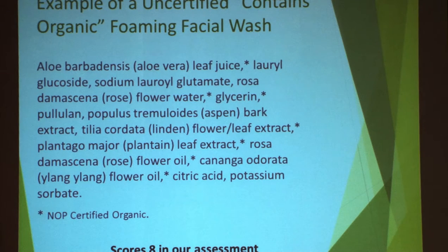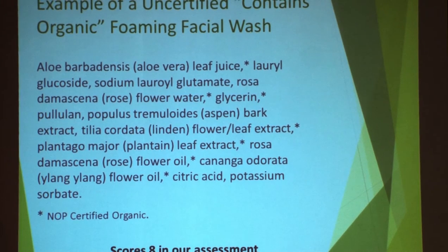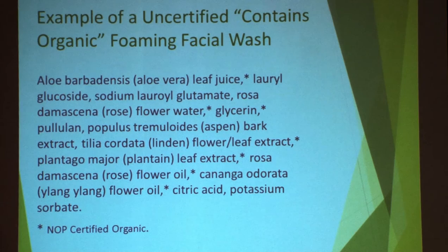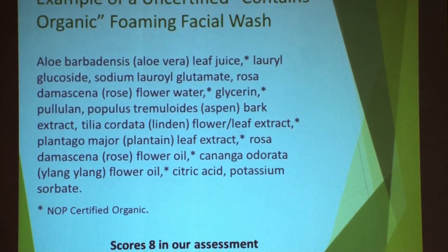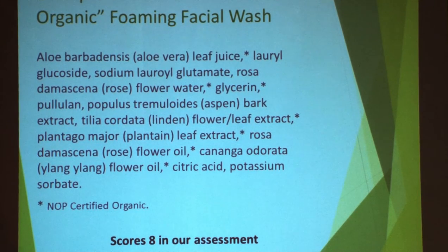Now this one scored much higher. It got an 8. So this is a product from the US. It's in the contains organic category, so it's not fully organic, but it has some organic. But it's not actually got any formal certification. But as you can see, I didn't actually get to put my red pen around anything here. So it's got obviously things like aloe vera juice, but it's got surfactants that are quite mild. Actually not that many ingredients and fragranced with essential oils. And in fact, a lot of the ingredients are organically derived. So that one, I guess, if it'd been certified, would have got a higher rating.